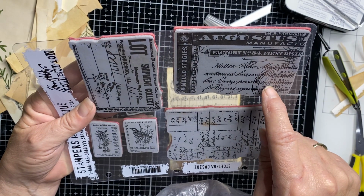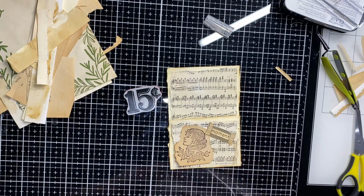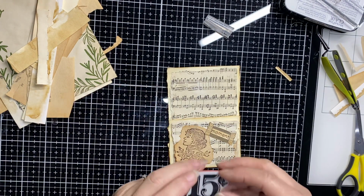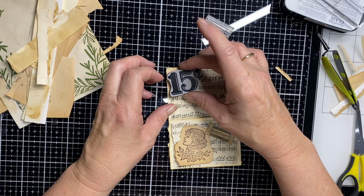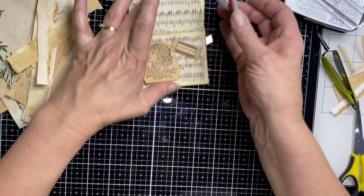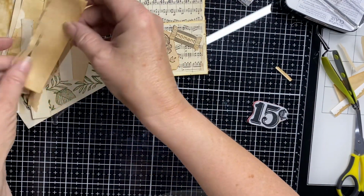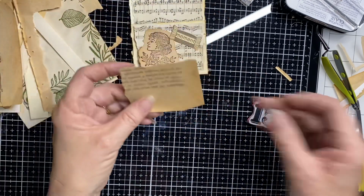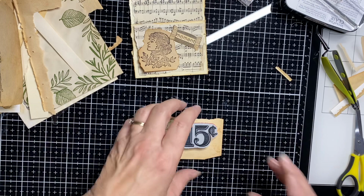I have that. No, it's not really a check, is it? So no, we'll stick with that 15 cents. Maybe I put it, I'm going to stamp it anyway. Maybe I could stamp it over that. That will give it an interesting look, won't it?